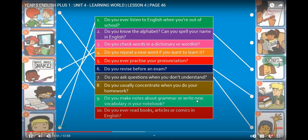Do you usually concentrate when you do your homework? Number 9. Do you make notes about grammar or write new vocabulary in your notebook? Okay, which one? F. Okay, kalau tengok F sini. Yes, F. Sebab tengok dia tulis present simple.